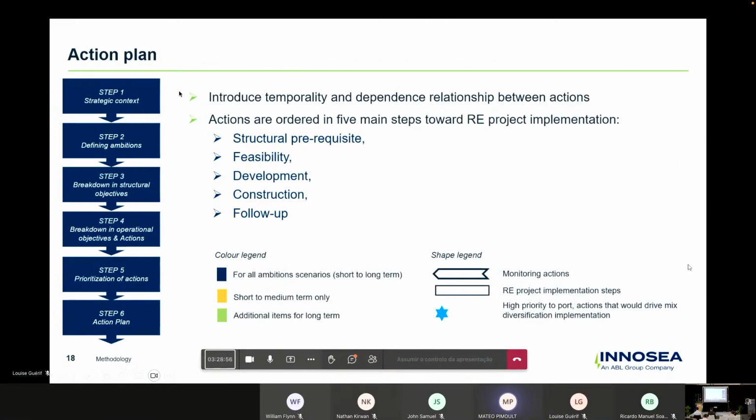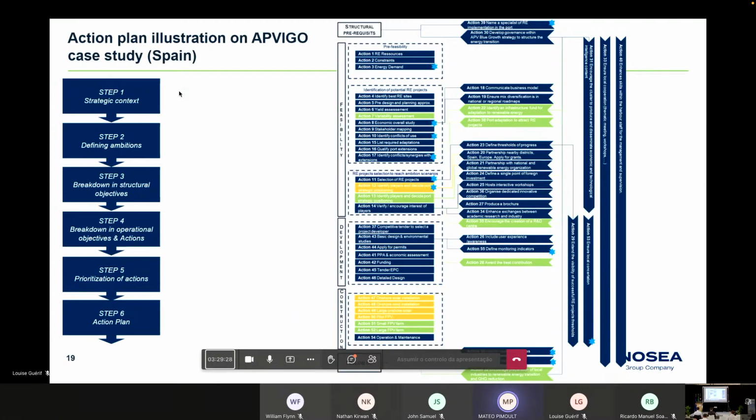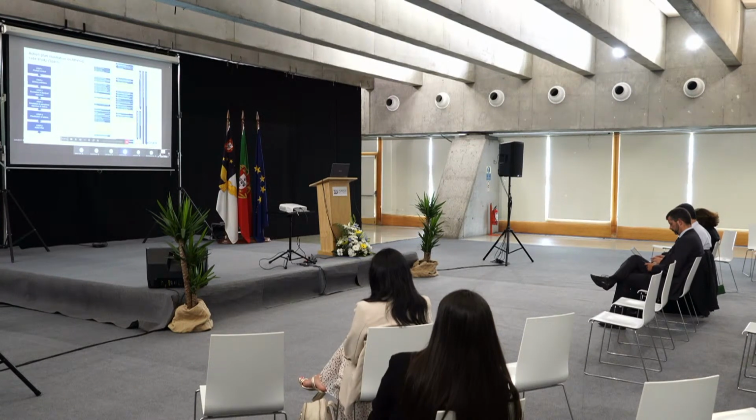So based on this scoring, you can introduce the action plan, step 6 of the roadmap. This action plan aims at representing all the actions on a flowchart that links the actions in terms of temporality and dependence between them. And in this flowchart, you use again the colors presented in the previous slides. So like this, you still have the idea of which action refers to what kind of activity for the stakeholder that needs to perform the action. So here, for example, it's the flowchart, the action plan for the case study of Vigo.